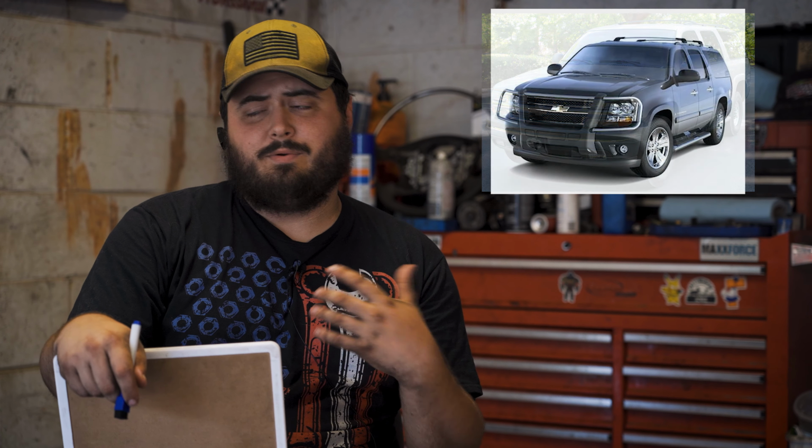The 1500 Suburban is going to be great. It's based on the Silverado, great chassis. Same reasons as the Yukon, just a little bit bigger, a little bit more expensive. Same years, 07 classic and older. They'll live forever. If you're in the market for a new one, the 6L80 is a piece of crap.